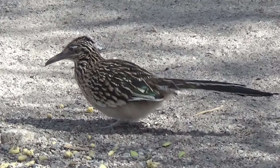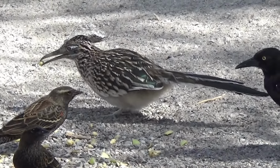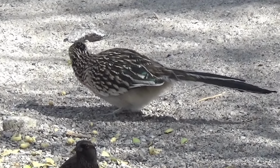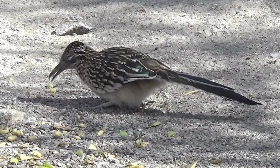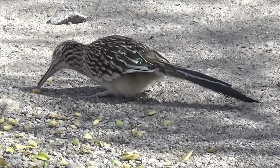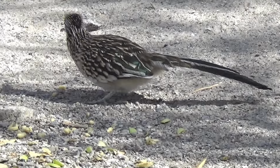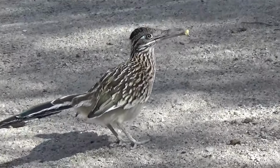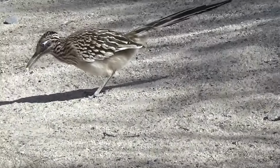It might even be accurate to say that Roadrunner is a bit of a bully, and not just an ordinary bully. He's pretty darn mean. Roadrunners typically nest in trees, and they're non-migratory. They stay in their breeding habitat the entire year.